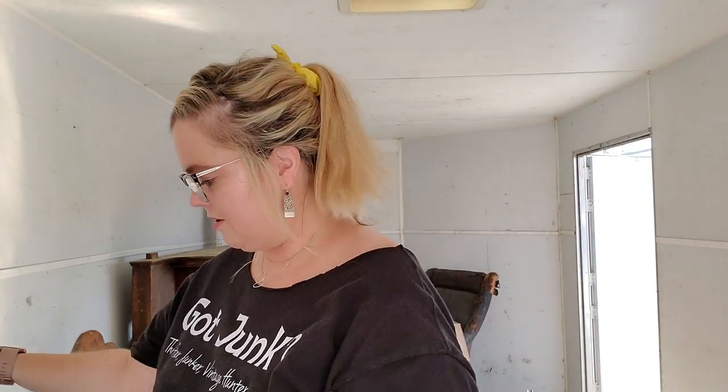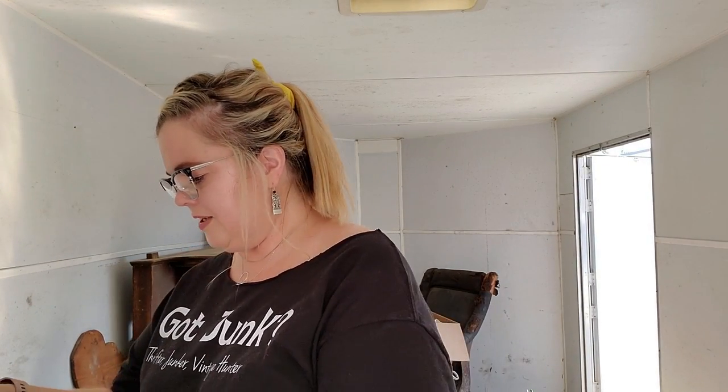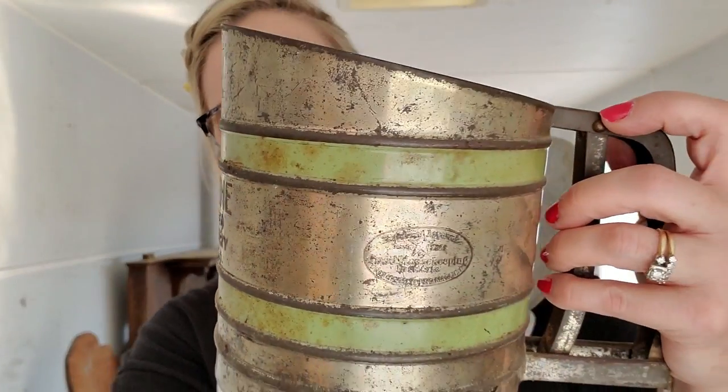It's hot. Okay, so I picked up these. These are primitive pieces, which sell very well for me in the store. This is a sifter. Good grief, I couldn't think. I liked it because of the green banding around it. I thought it was very pretty. These do very well for me in the store. I probably will put about $15 to $18 on this guy.